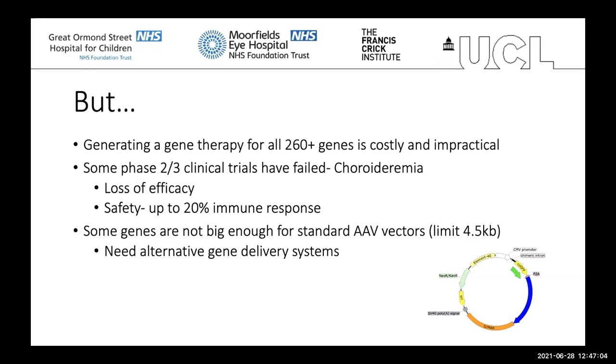And just to mention that some genes are not big enough for these standard AAV vectors. So at the moment, these viruses can only hold genes that are less than 4,500 bases in size. And so again, we need to think about alternative delivery systems. And I'm going to talk about some of those as we go through.